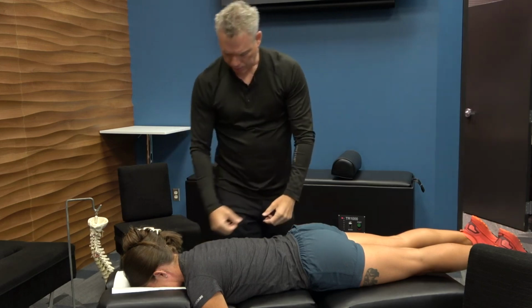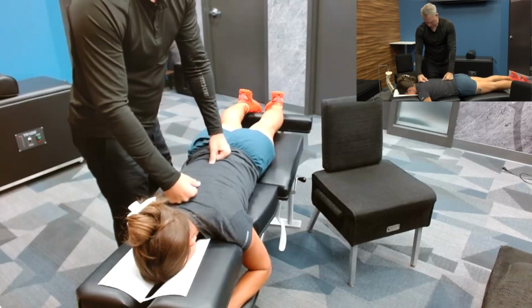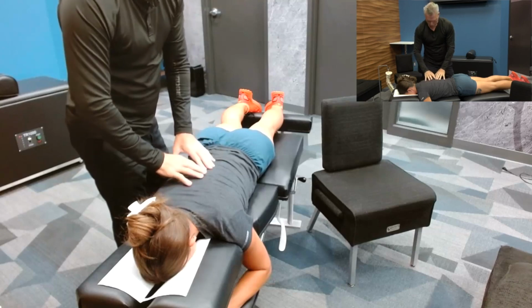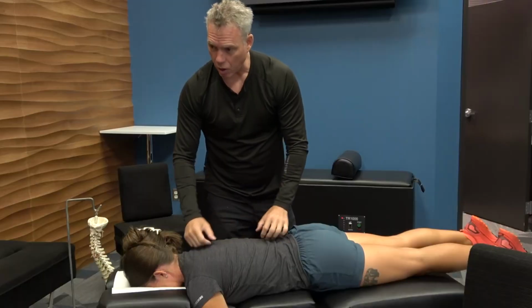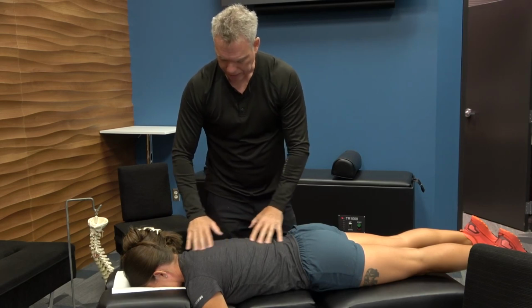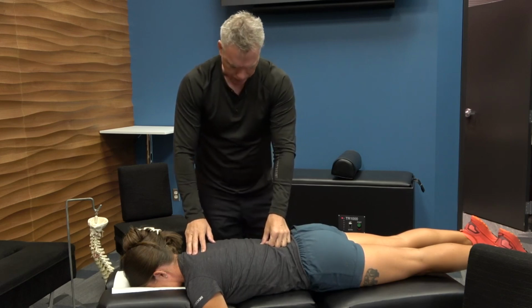Now, when I walk up to a patient like this and I put my hands here, I can tell my pinky knuckle is at the waistline and I'm up here. It's almost like a piano, like a 24-key piano. And just like a piano player knows where they're playing, I know where I'm at in the spine, all right? So here's our T12, and just watch, I'm going to do this and then I'll explain it.